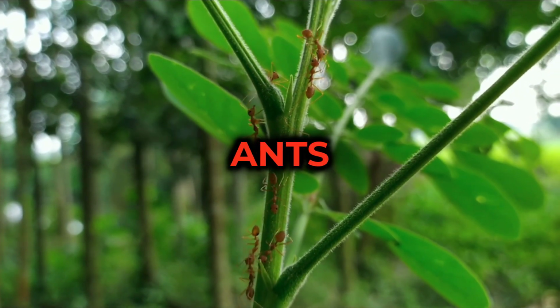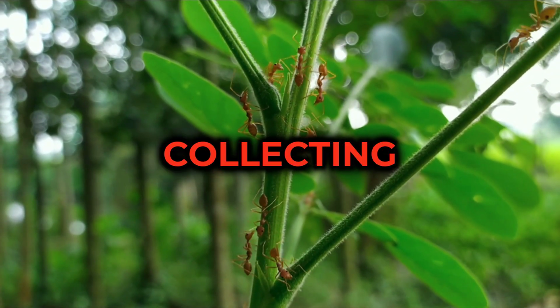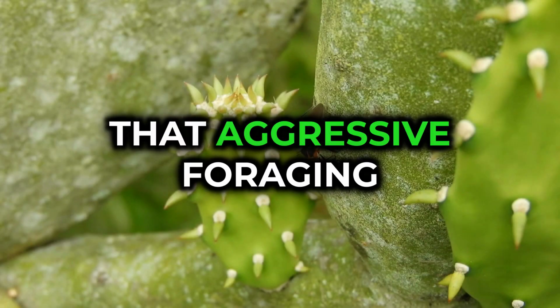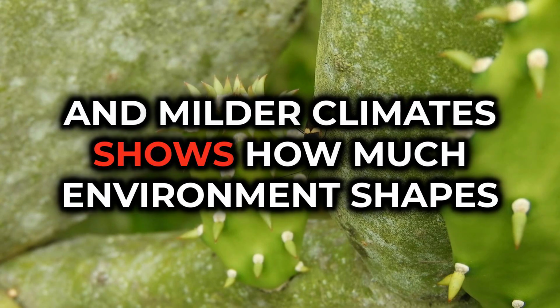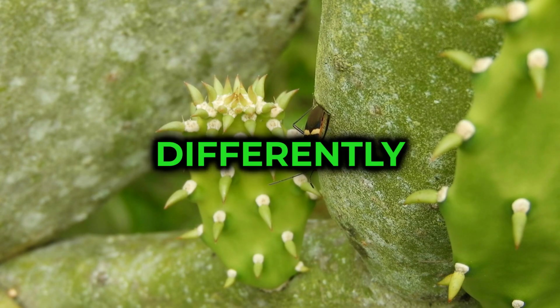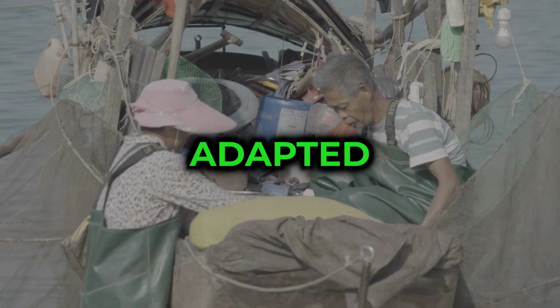Incredible. Okay, you've got to give us the details. So, harvester ants, the tough guys in the desert collecting seeds, have a totally different metabolic rate than fire ants, who are all about that aggressive foraging in milder climates. It shows how much environment shapes their needs. So a harvester ant's engine runs differently because of where it lives, how it's adapted.